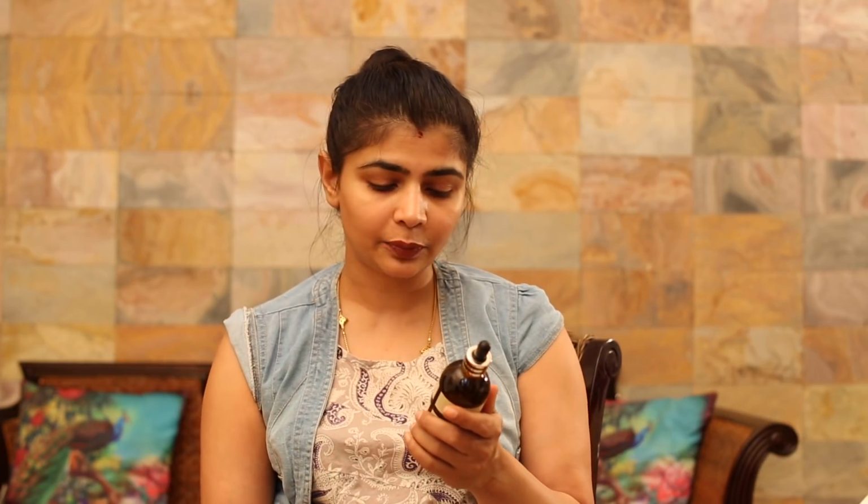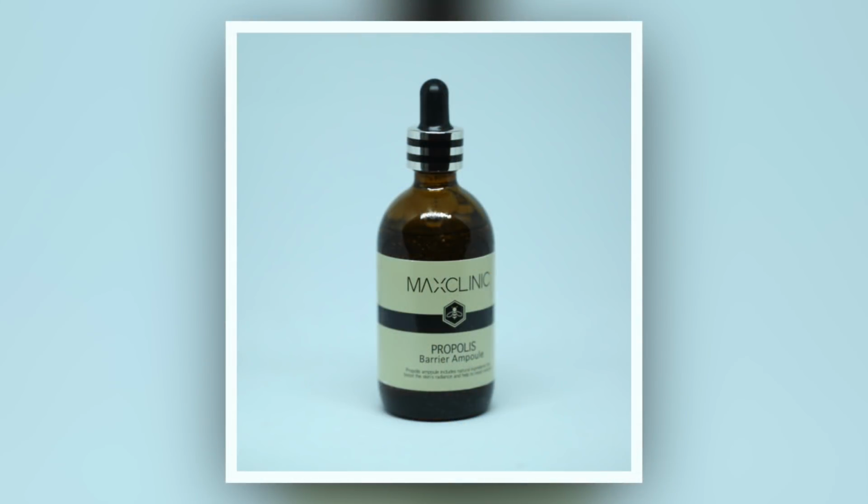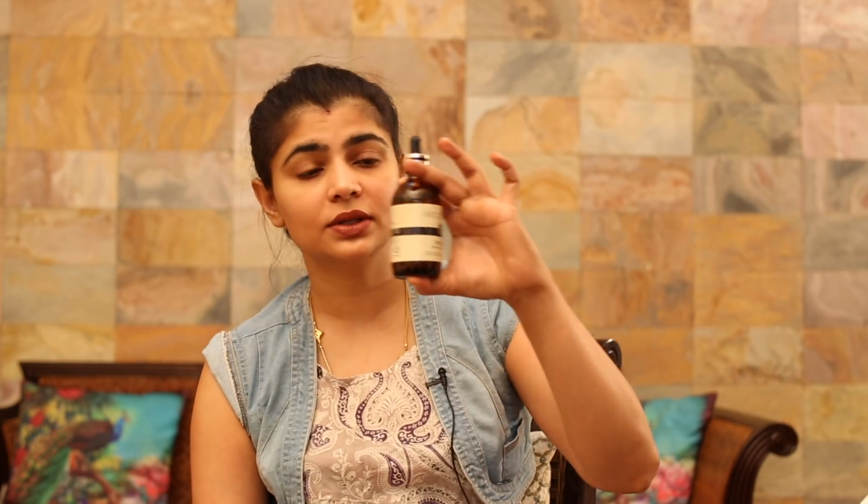The other thing, as I told you a little earlier in this video, is the Maxclinic Propolis Barrier Ampoule, and this Propolis Ampoule includes natural ingredients that boost the skin's radiance and help retain moisture. This is something I'm trying for the first time. There is a lot of quantity. This is 100 ml, so this is going to be lasting a long time. I'm sure this will last me at least 4 to 5 months, even if I'm doing a twice daily use.